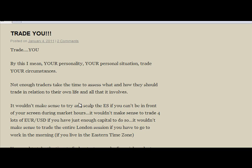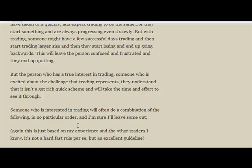This Trade U one, you've got to find the right circumstances, the right product to trade. It's got to suit you. And I think for most people, it's going to be currencies. The Forex market is going to suit most people because of the timing. You can trade kind of 24 hours a day, although the Asian market's kind of dead. But that London-New York overlap, everybody can catch a piece of that, typically, depending on where you live in the world. So keep an eye on these articles. The Trade U one, boy, that's important.